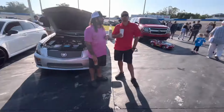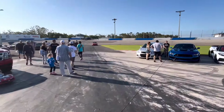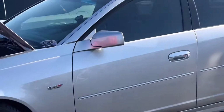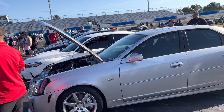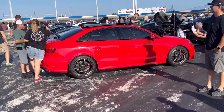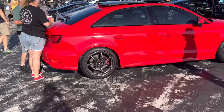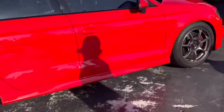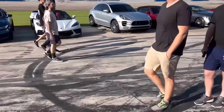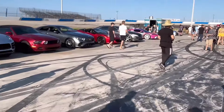CTS-V as well, that's the clean one. I think we saw that one at the Cars and Coffee before. Got a little Miata parked up way over there. And what was next to it? It was one of the new Civic Type R's in white next to it. That's pretty nice. Also, we got this Audi right here. He's got pretty decent sized tires on it, and of course, got a camera on the back as well.